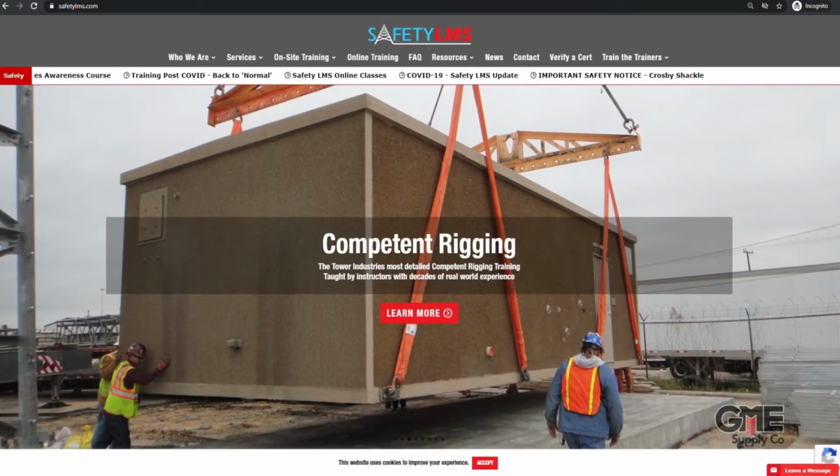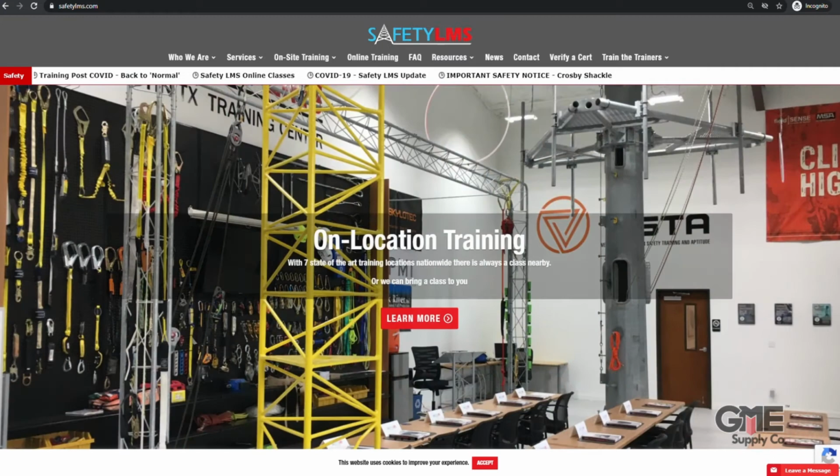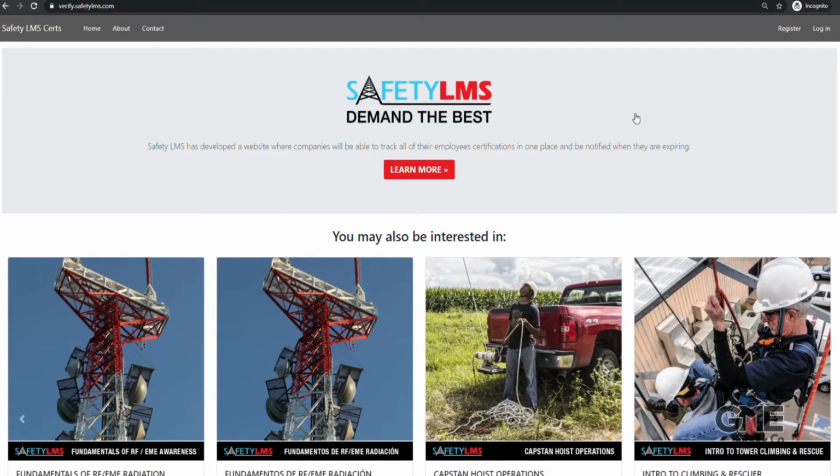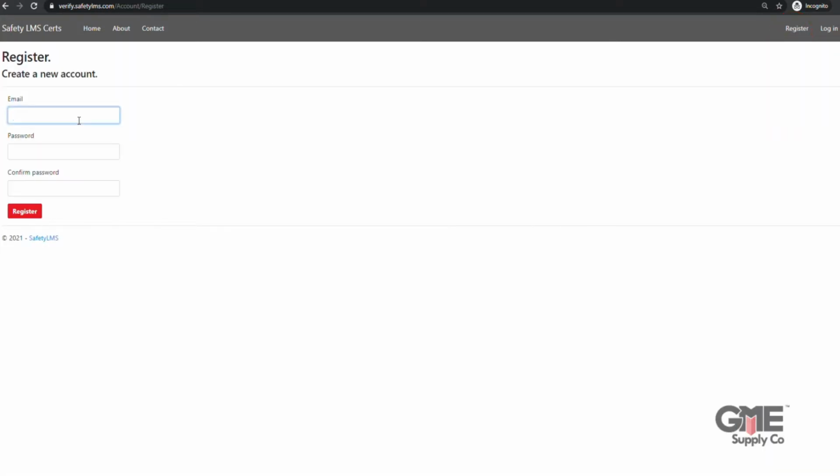In order to get registered for your free account, visit safetylms.com and in the top right, click Company Management Portal. Once you are on that screen, click Register in the top right. Enter your login info and click Register. Then, confirm your email address by clicking the link that will be in your inbox.